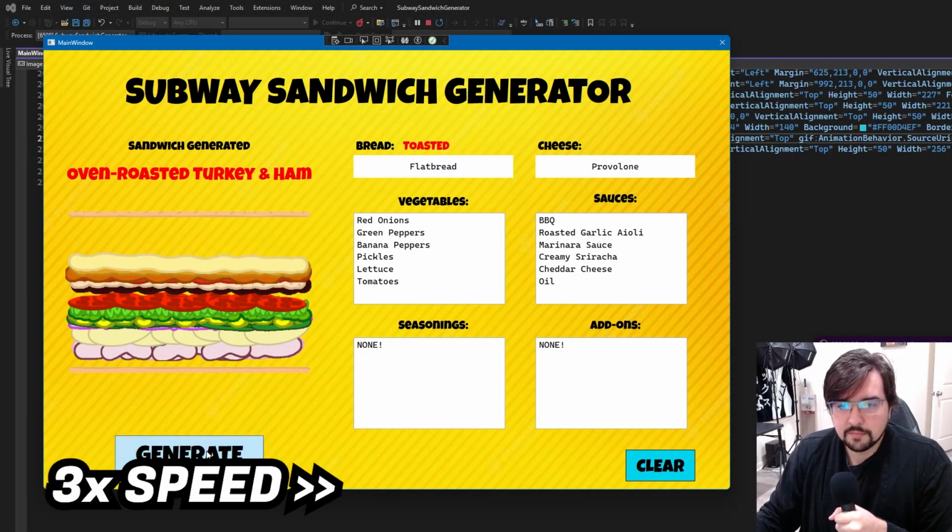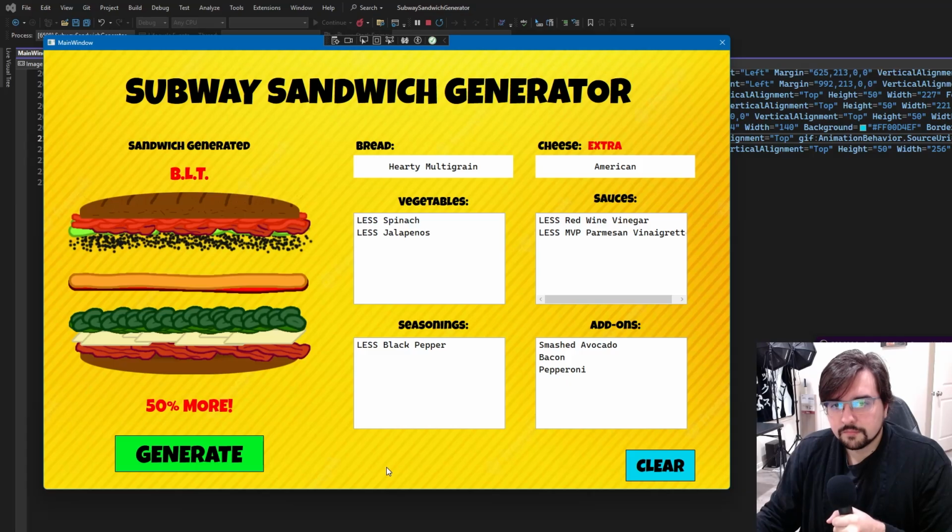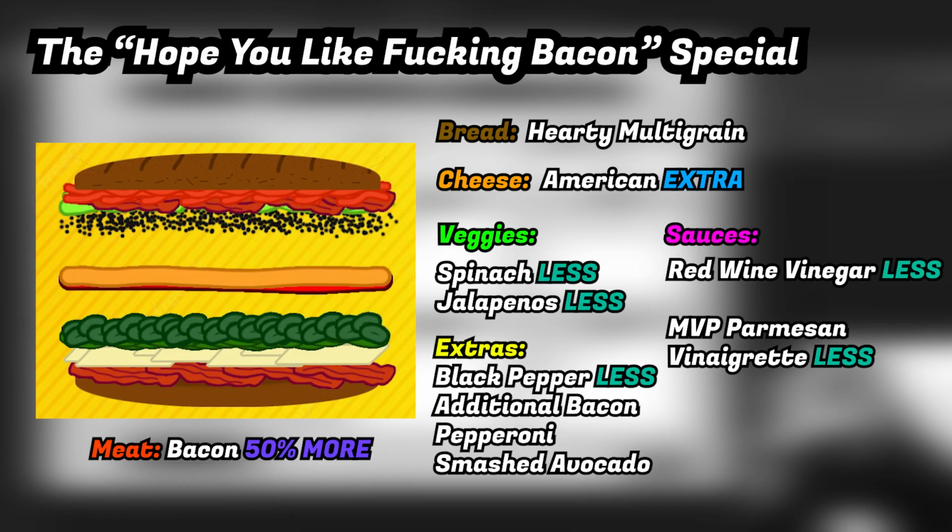Sandwich number 4. Our first sandwich with seasonings and special additions on them. And as if the regular amount of bacon on a BLT wasn't enough, it decided to add 50% more and additional bacon in the special ingredients section.